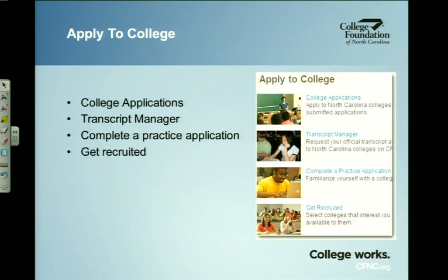know what types of questions are asked. So the practice application, believe it or not, is 6 pages long. And that may sound like a lot of pages, which it is, but most college admissions applications are anywhere from 9 to 12 pages long. So we've cut it just about in half.